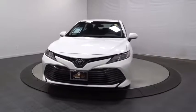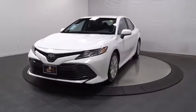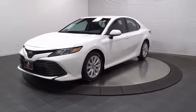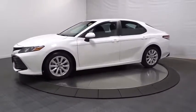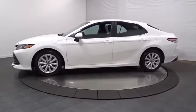Take a ride in the 2018 Toyota Camry. Toyota Camry is an affordable mid-size car, reliable and a great comfortable commuter car. This vehicle has less than 45,000 miles.